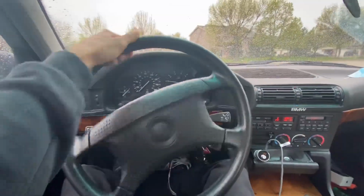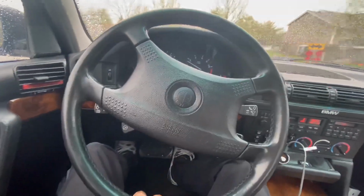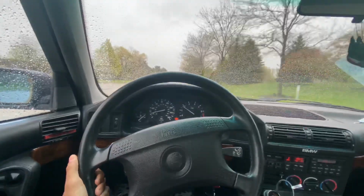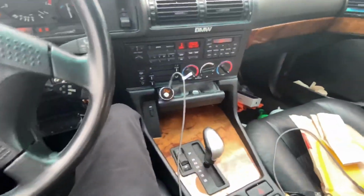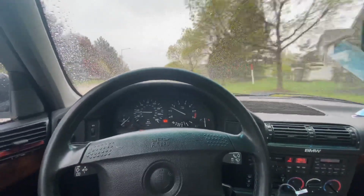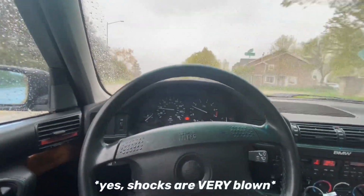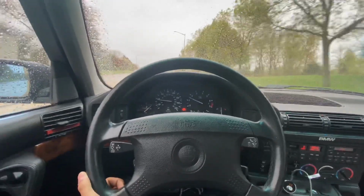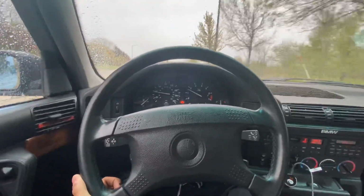This thing is honestly such a blast to drive. I love the idea of just hopping in my automatic 540i and putting it in D and just moving, because don't get me wrong, a 6-speed would have been sweet, but I just like having a car where I can just get in it, put it in drive, and get to my destination.